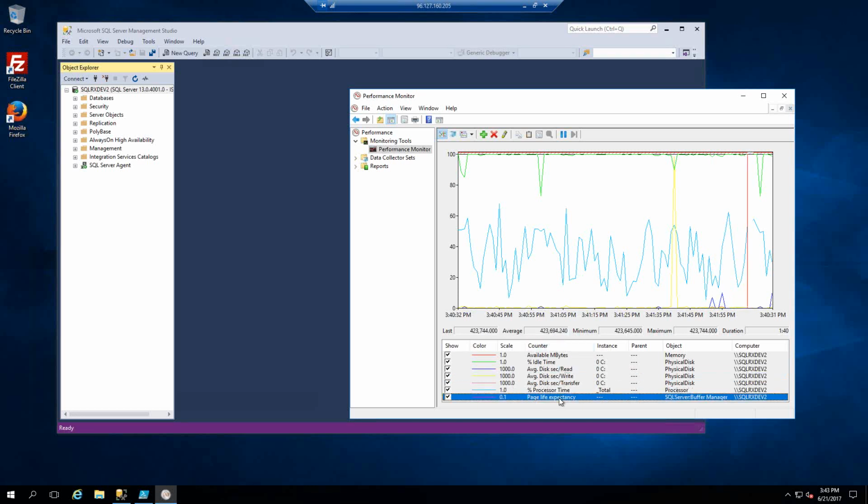And then page life expectancy. So that's that 300-second thing that I spoke about, where I want to have requests stay in the SQL Server buffer cache for more than 300 seconds. And this one, I've got things staying in for 400,000 seconds. So I've got really good hardware performance. If I was working with you and I saw this on your system, I would definitely tell you that this system is basically kind of sitting around doing nothing. So if you were having some issues, I would definitely say it's not due to your hardware.